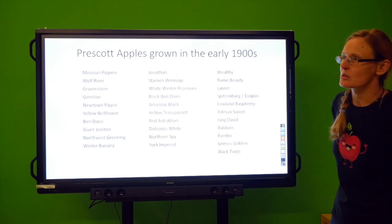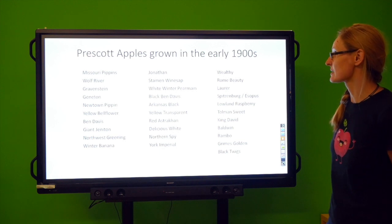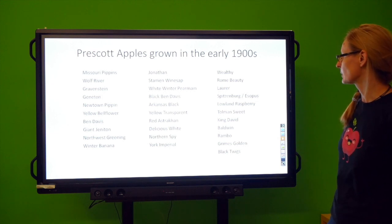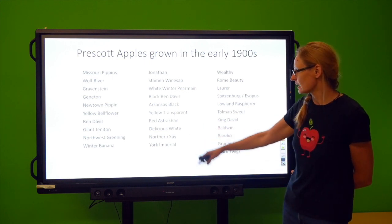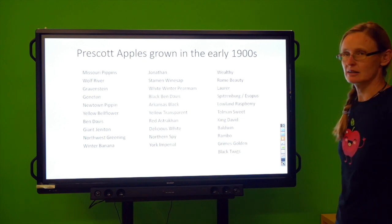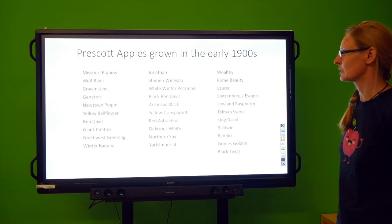So from my research, going through all of these papers, the Prescott apples that were grown here, the ones mentioned in Yavapai County, it's a huge list. This is just a partial list, but you can see that there were quite a few. A lot of them still are in existence, and you can get them: Arkansas Black, Red Astrakhan, Northern Spy. Pretty typical for that growing period, and it seems like most likely people got them from the catalog, from the nurseries.